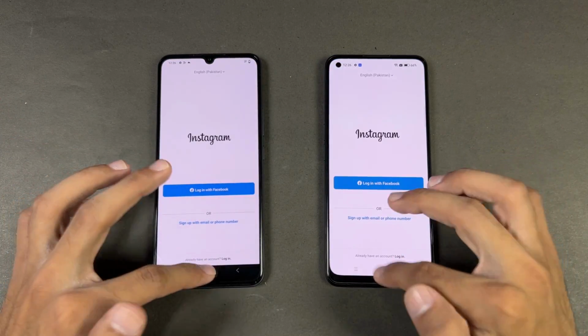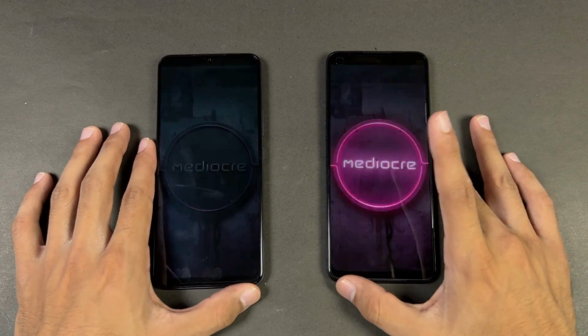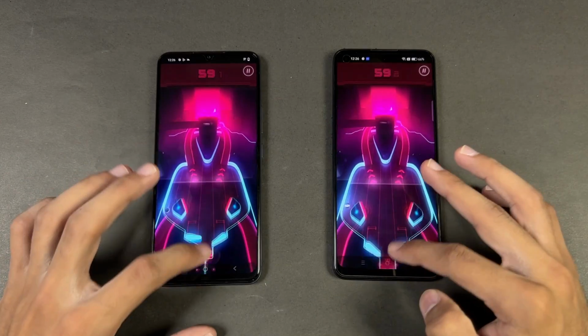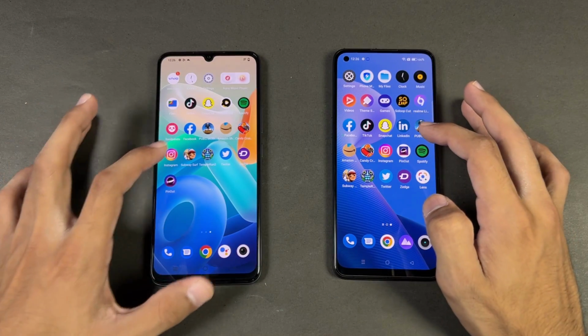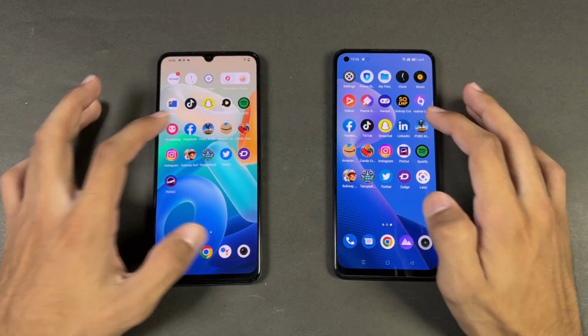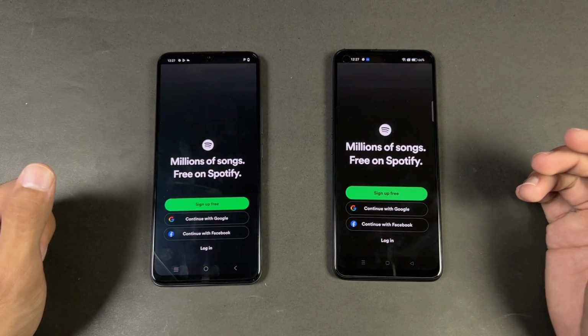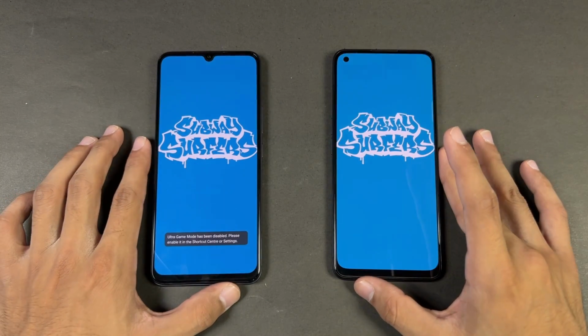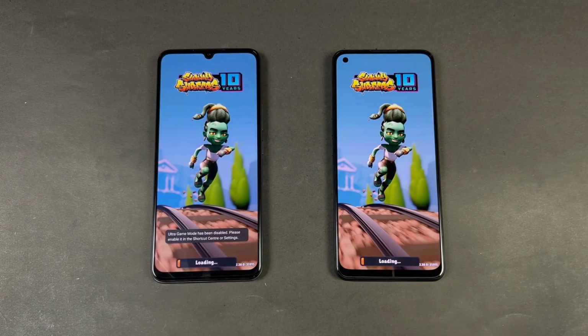Instagram, similar. Let's spin it. Very similar on both phones. So now let's open up Snapchat. Faster on the Realme. Let's see Spotify. Similar. So now let's see Subway Surfers. And the Snapdragon 680 SoC is performing very similar on both phones, which is obvious.